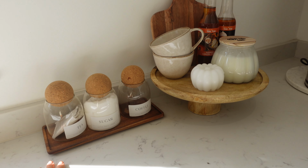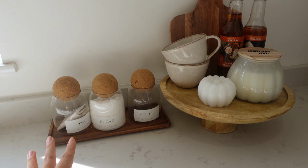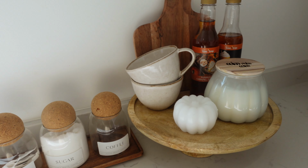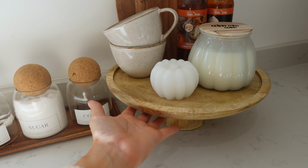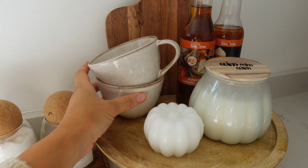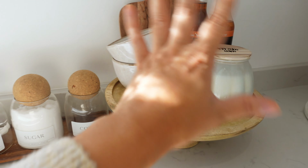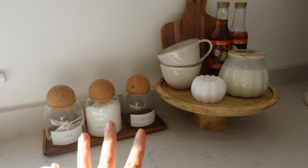And over here I've made a start on a little coffee station. We are very low on coffee, which is not good, and tea actually. And this is the new setup. So this is a new mango cake stand that I got from B&M, and I've just popped a couple of the syrups on there. We've got a candle, I've got my little mugs from H&M, and just a little pumpkin there. I'm not 100% set on this setup at the moment, but at the moment it will do.